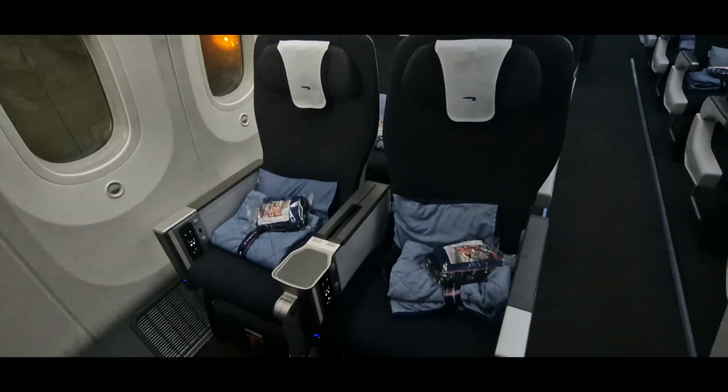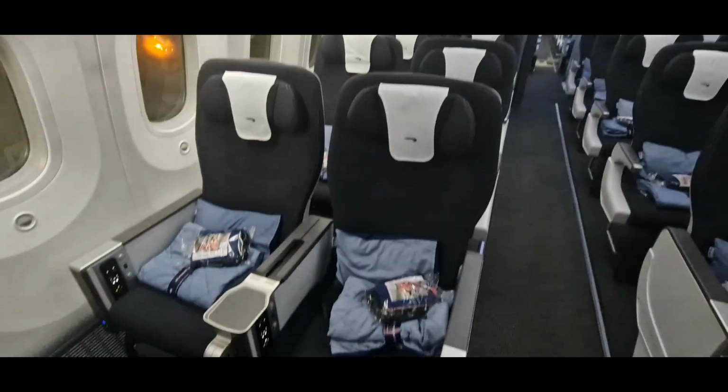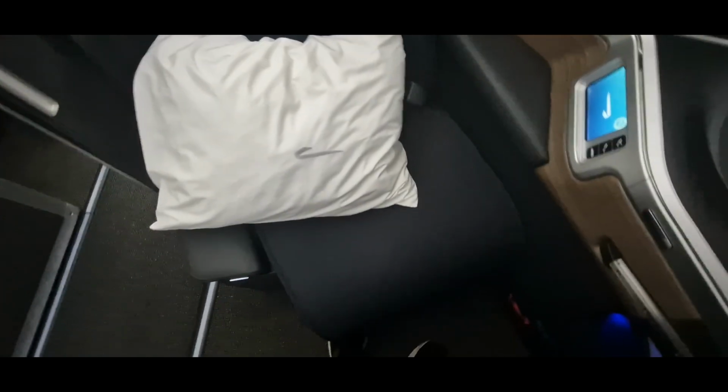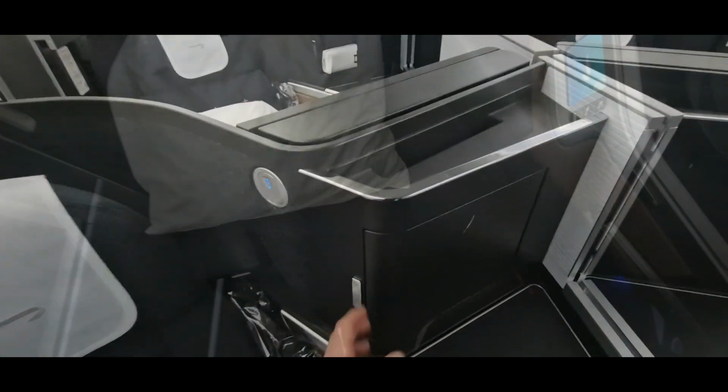Before we settle in, I just wanted to have a quick sneak peek in premium economy. Not too bad, but business is calling. The Club Suite is a fully enclosed seat which transforms into a fully lie-flat comfortable bed. Great if you want to get those Z's.